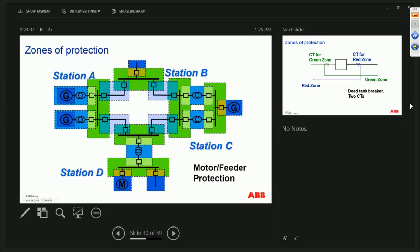Then our motor and feeder protection will overlap the bus and line protection also. So you can see throughout our diagram here, we have all these different protections that are overlapping with respect to each other. Now this may not be a great overlap. And how do we get this overlap?